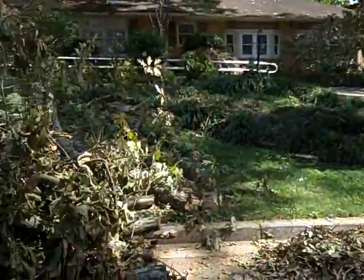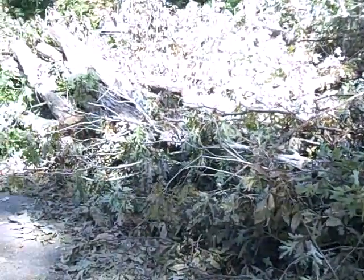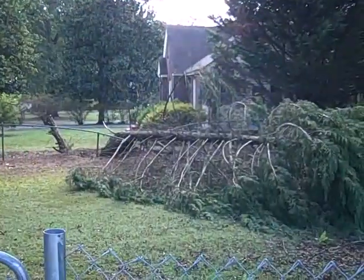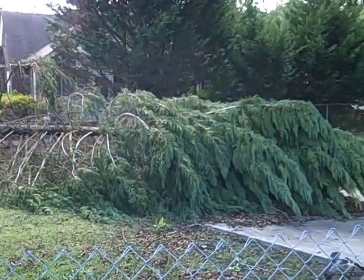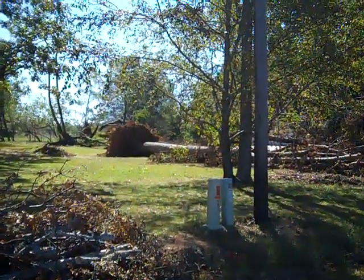Man, don't you look here in that yard. Look at that. Man, all in these people's yard right there. Unbelievable. Unbelievable. Look at that, tore that fence up. Tore their fence right up. Look at that. North Avenue here. Oh yeah, there's a big one.